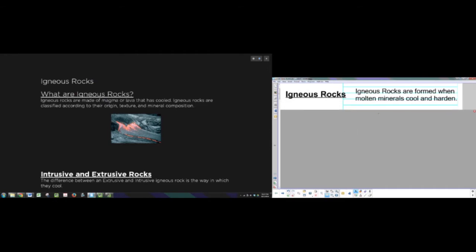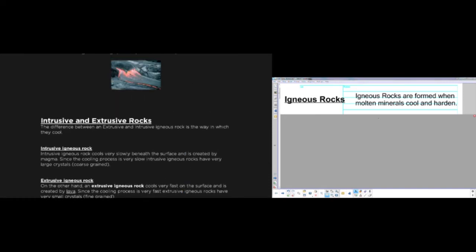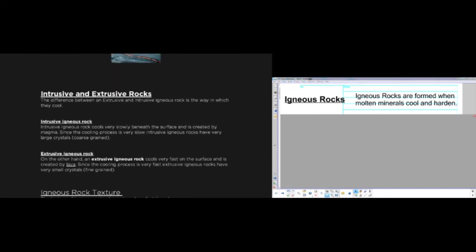Igneous rocks. This is in Cornell notes form. Igneous rocks are formed when molten materials cool and harden. Now, intrusive and extrusive rocks. The difference between an intrusive and an extrusive rock is the way in which they cool.